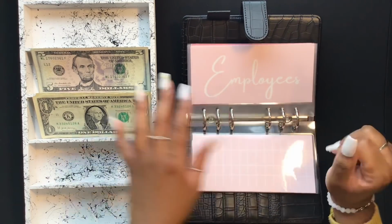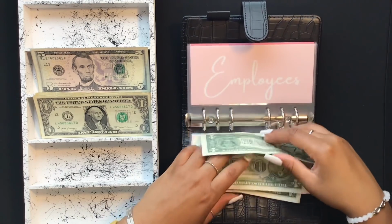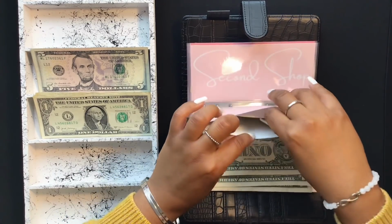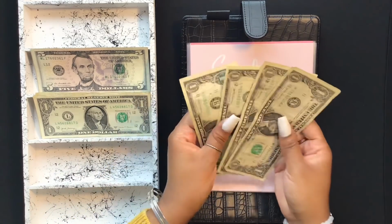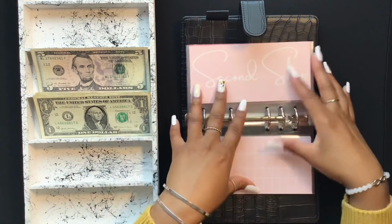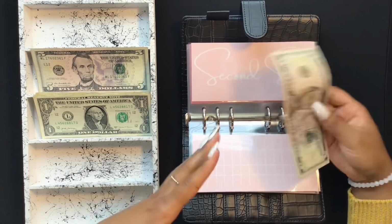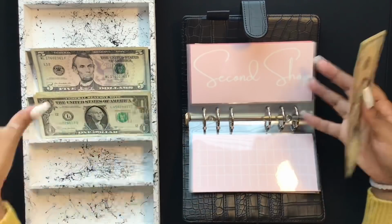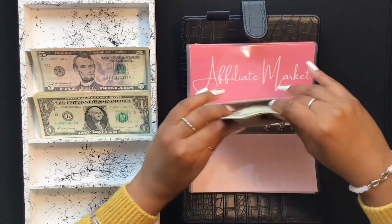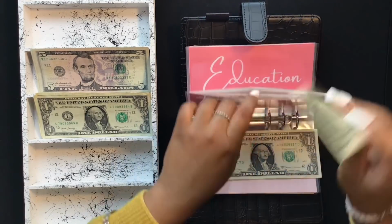Employees is going to get $2. So my mom is my shop assistant, and this money will eventually go toward me trying to purchase equipment for her so that we don't have to share equipment. So as of now, there is a total of $4 in there. And I ended up having to empty these envelopes, guys, because I experienced like some big growth in the shop last month and I needed more money for expenses. And so I just emptied all these 2 binders and used that money. My second shop is getting $5, so we now have 10. Affiliate marketing is getting $1, so we now have 2.